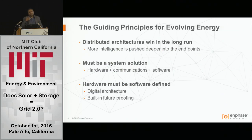So when we started the company, we had a few what I call guiding principles. The first one was, we really believe that distributed architectures win in the long run. There's a lot of existence proof of that. The corollary to that being more and more intelligence gets pushed deeper and deeper into the network.